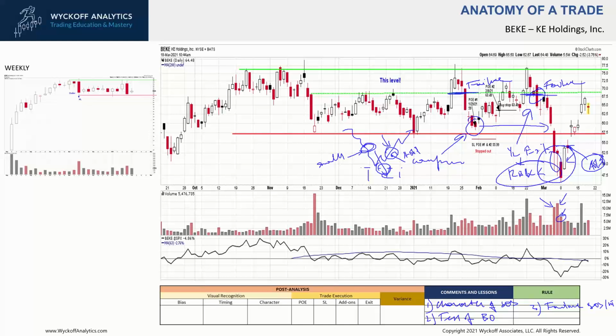But I'd say, Franz, the character of the sign of strength, test of the breakout, test of any type of supply emergence, and also failure of the sign of strength versus upthrust. So those are very, very common things that I'm seeing. I'll put them in my book. I'll put them in my lesson book.